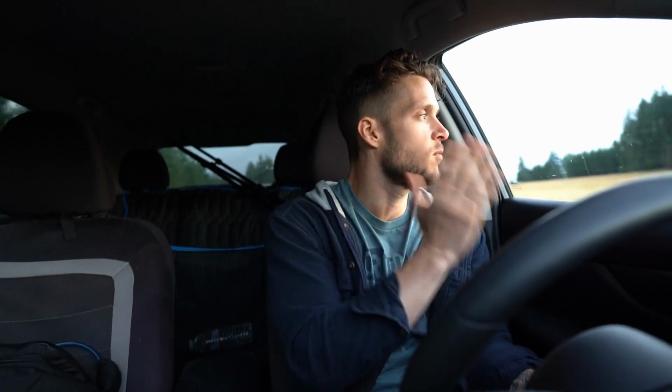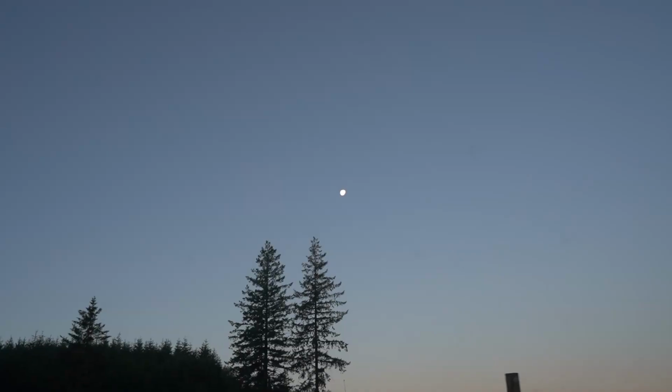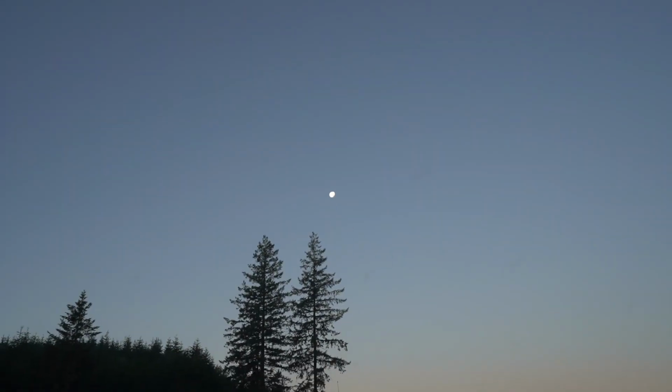Unfortunately, right now, the moon is out from like 12 a.m. all the way until morning. I can see it right now. And on top of that, full moon was 4 days ago.